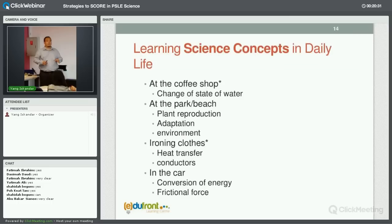So science concepts, actually, we can inculcate or infuse in our children on a daily life basis. For example, in a coffee shop, the change of state of water. If we buy a can of Coca-Cola, freshly out of the refrigerator, we can ask our child, how come there are water droplets around the outer part of the can of Coca-Cola? Here we have the opportunity to talk to them about condensation.